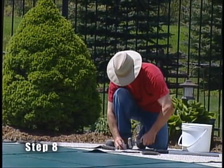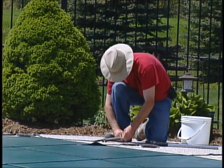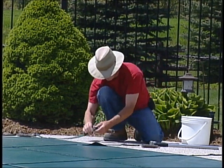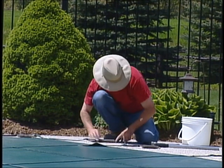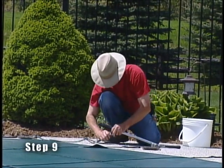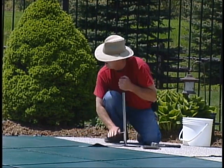To continue the installation, select the 2 straps across the width on either side of the installed longest strap. Measure, mark, drill, and attach the straps as per step 5. Continue to install the remainder of the straps, working out from the middle intersection until all are anchored.